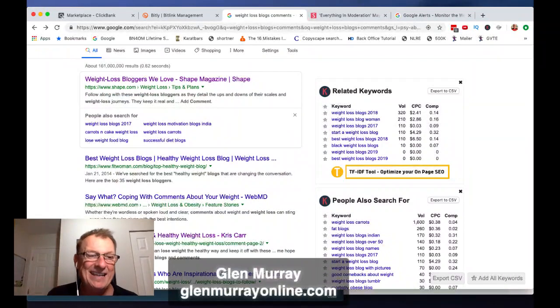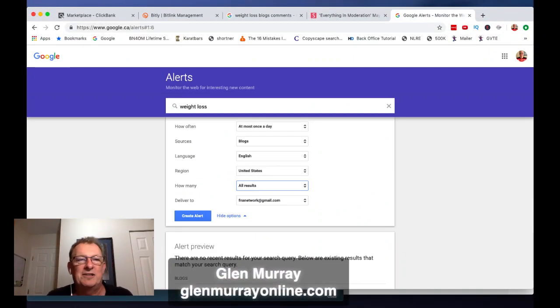So now here's the tip. Here's the secret sauce, guys. Go to Google Alerts. So just type in Google Alerts. And what you're going to do is send them an alert, because you want to promote this for a while. You don't want to just throw one link out there. You're probably not going to make very much money. So go to Google Alerts.